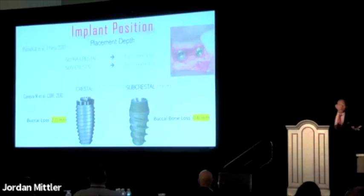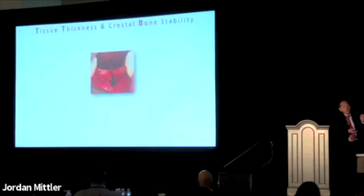Now, what are the changes here? Well, it's because when we went from a flat-on-flat connection or a machine collar where the gap was seen at the bone, just like David Cochran said this morning, to now where with platform switching, the bone loss has decreased.